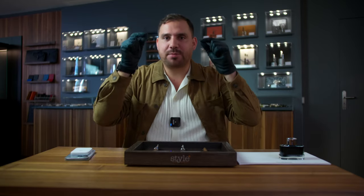Hey Goodfellas, it's time to show you a new icon that has entered the market. It's finally here. It's a piece that a lot of you guys have been waiting for. It's a Magnum sized pen by Graf von Faber-Castell.